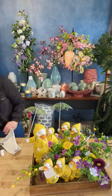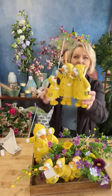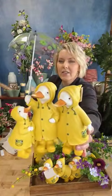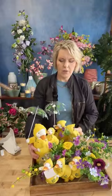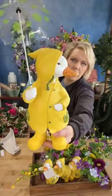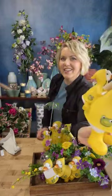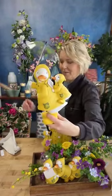Very good timing as we're getting some spring showers or spring misting, if you will. That's true. That's what's happened today. So little friends, here they are one more time. Close-ups. This is the $42 one with the big boots and the little buddy on his back. That's hilarious. The umbrella is going to be in the box separate.